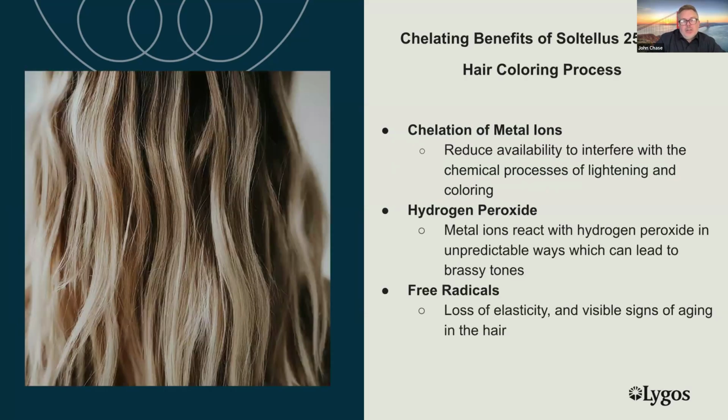Another area that I want to talk about, which I haven't, is the chelation benefits of Soltellus. So Soltellus does have carboxyl groups down the backbone of the polymer. These carboxyl groups are very good at sequestering and holding on to metal ions. So this gives Soltellus a chelation performance benefit. And one area that we're exploring now is the addition of Soltellus during the hair coloring process, or even used as a precursor to the hair coloring process as a pre-treatment.